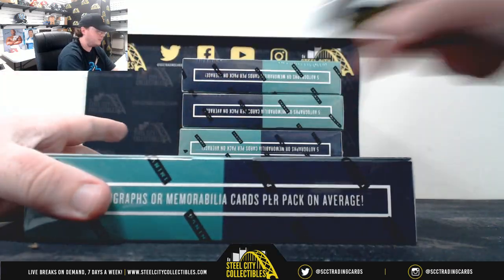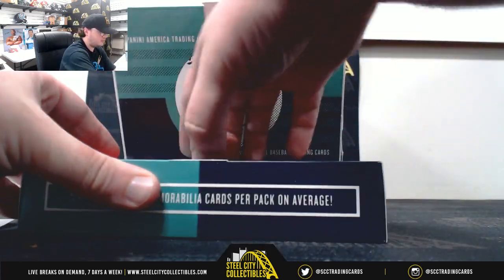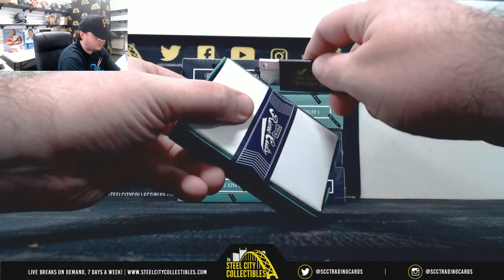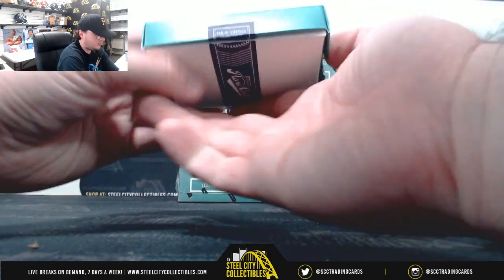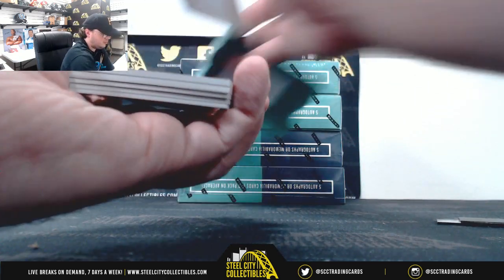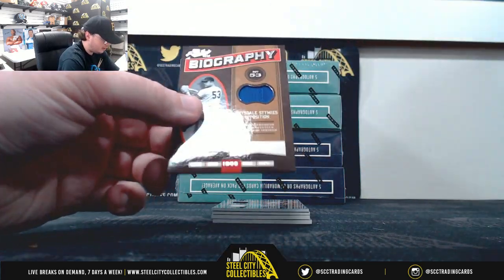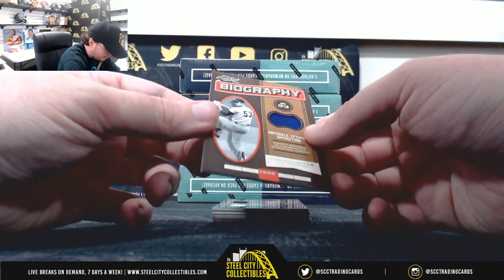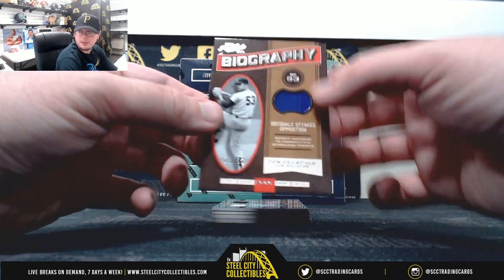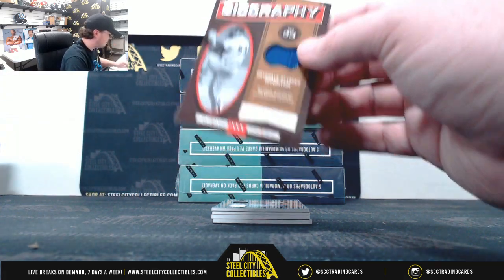Box number 1. Start off here with biography jersey, Don Drysdale, 23 of 99. Kind of tough to get that one in there. 23. Tim W. with the number 3.